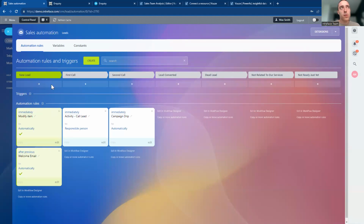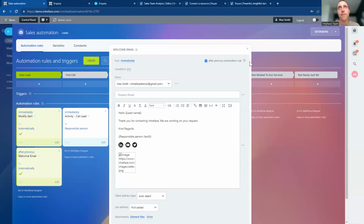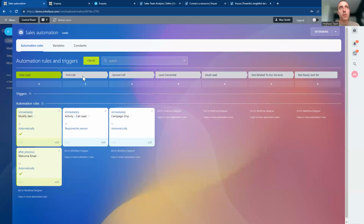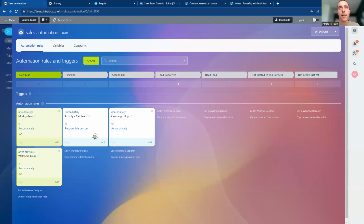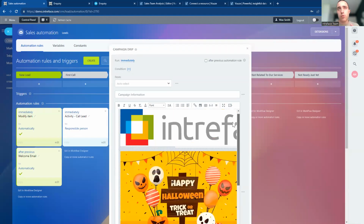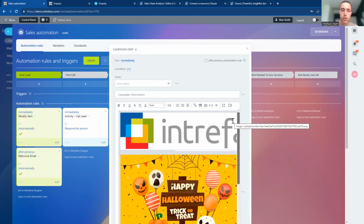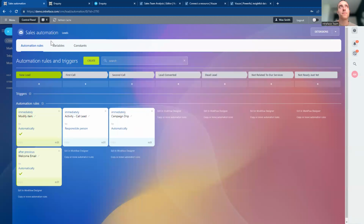So for example, as soon as the lead comes into the system, we're sending out an email to them, thanking them for their inquiry. And when we move to the first call stage, we've got an activity that's going to be scheduled for the sales rep to call that lead. And as we progress through that qualification process, you could send out some drip campaigns to try and nurture that lead through the sales process. So there's a huge number of automations that you could set up as you go through your qualification process.